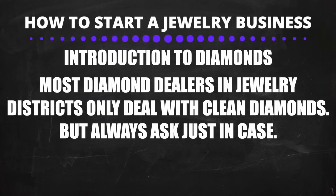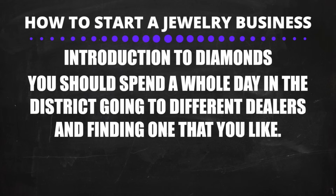It's very important that you guys find a dealer that only sells clean diamonds, which are not blood diamonds. You should always take your time to find a dealer in the district who will give you fair prices. Some diamond dealers might try to take advantage of you if they see that you're new to this.